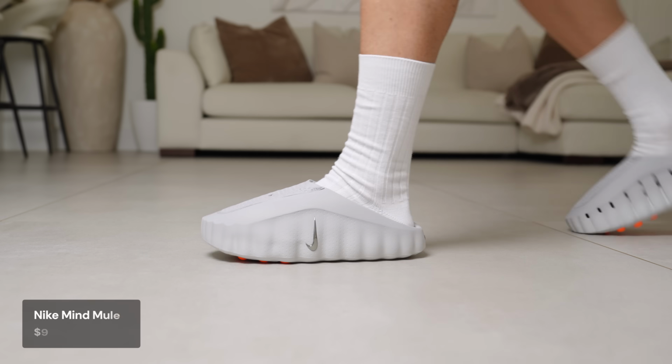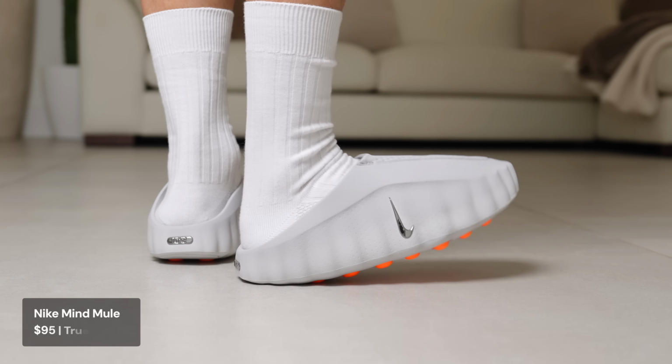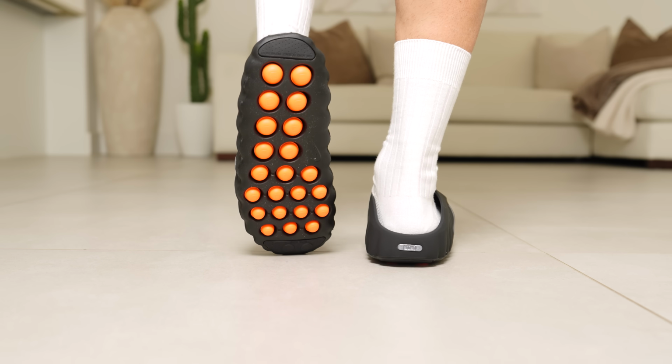This is the Mind Mule by Nike, the wild little node thing that presses into your feet that's supposed to mind control you. Yeah, I wore these probably for like a solid month and then just was like, I'm never putting these on again. They are so annoying. I am not a fan of these at all.